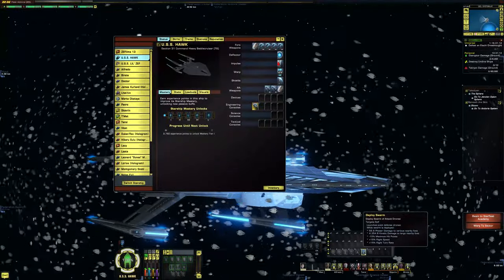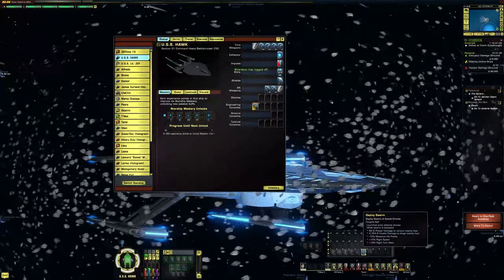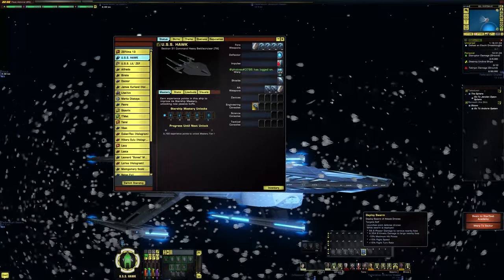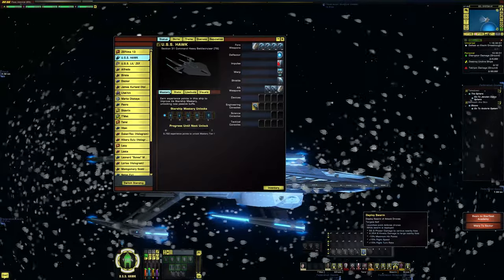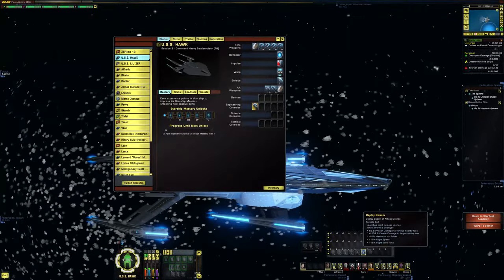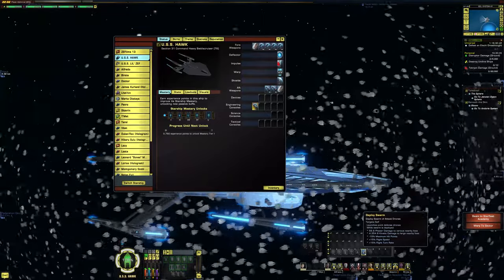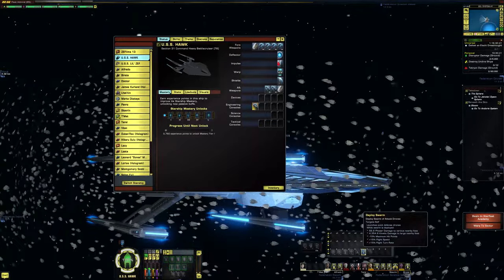All right, so deploy swarms. Launches point defense drones while swarm is deployed. 55.6 phaser damage to various nearby foes. 4,354.8 kinetic damage to large nearby foes. Minus 15% maximum hit points. Plus 15% flight speed and plus 50% flight turn rate.